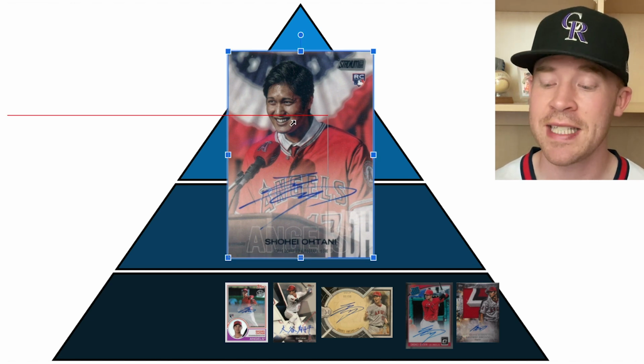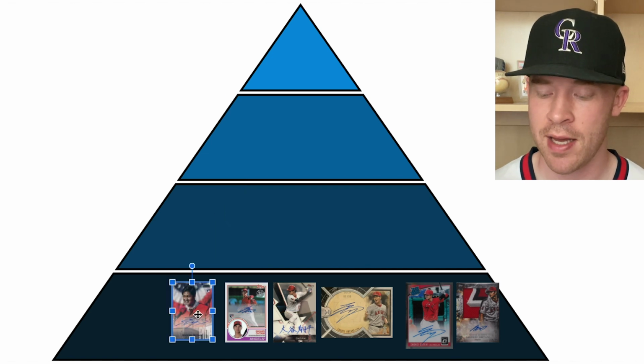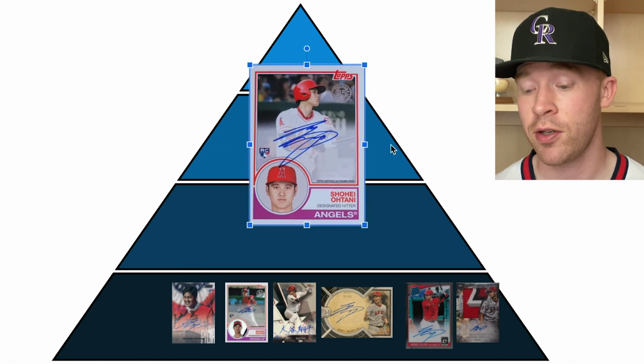This is a really similar image to his Topps Opening Day rookie card. And I think because of that, it shows that it was an early set. People like it. Next up on this list at number 9, we have his actual Topps Series 2 autograph.